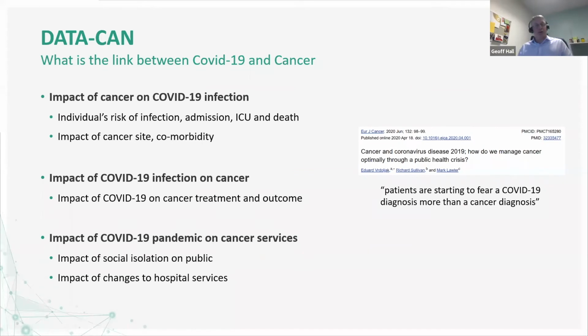So as COVID-19 began to have its impact on the UK, the hub began to discuss the potential link between COVID-19 and cancer. And we discussed that in ways that very much reflect what Ami has described. So we were very clear that there would be a two-way relationship between COVID-19 and cancer. So the questions we were asking is, what is an individual's cancer? How is an individual's cancer going to affect their risk of COVID-19 infection? And if they were to catch that infection, how would that dictate its clinical course?